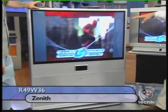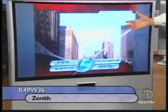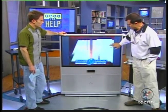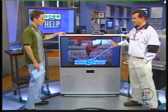This is a rear projection TV, which means the projection system is in the bottom of the TV, projects onto the surface of a mirror, and then that's reflected onto this projection screen. And this also has a very glossy surface. So I can actually see the reflection of everything in the studio. If you're using a TV like this, then you'll at least need to pull the shades down. And this is also a high-definition unit.